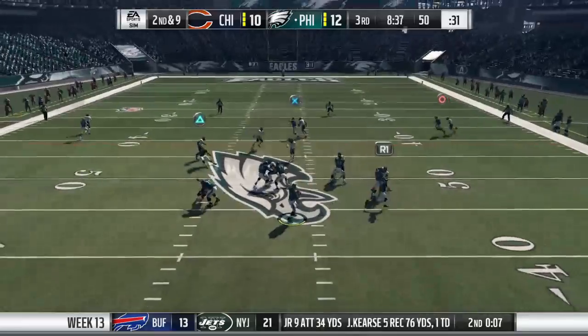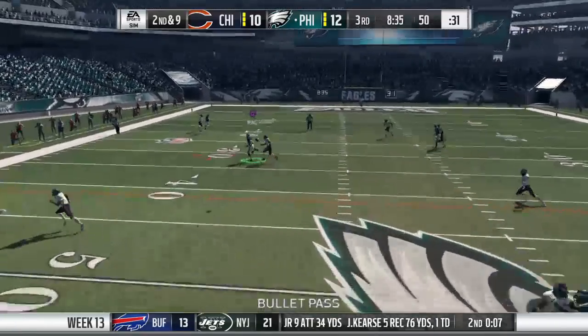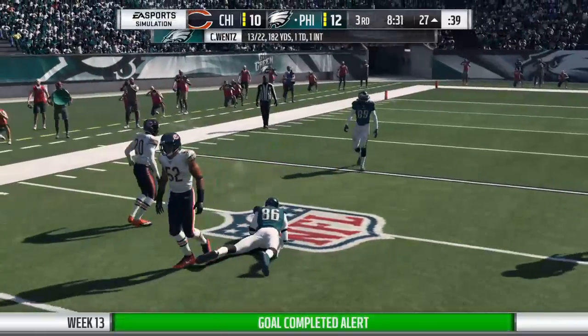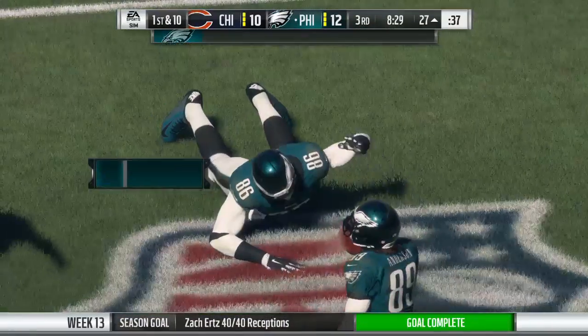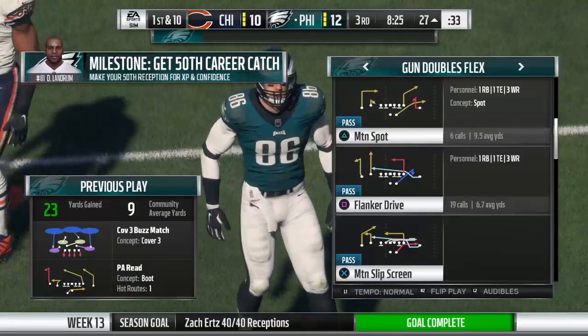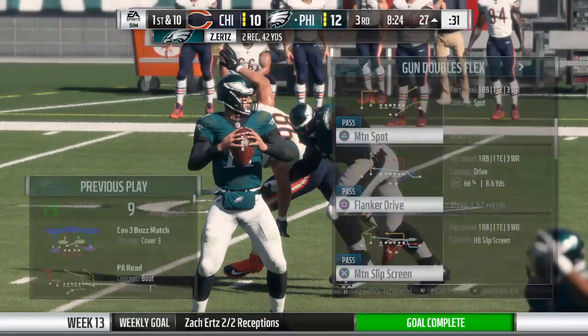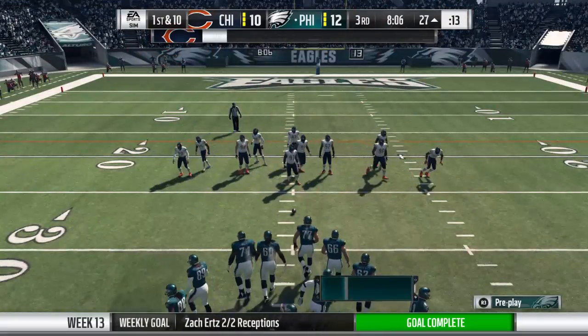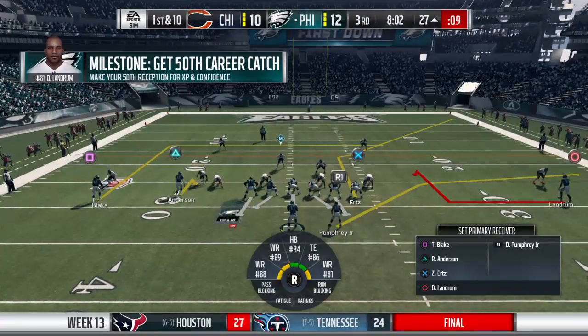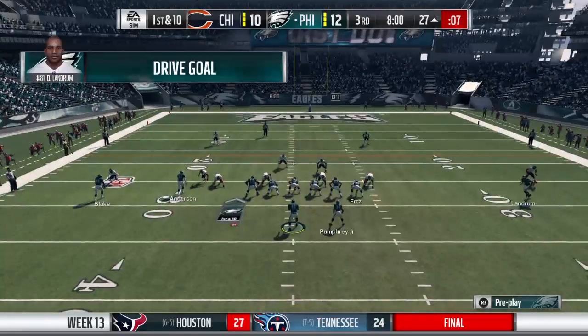From the midfield stripe, they'll look to throw. Ertz has it left side. And he'll be taken down, but not before getting this inside the 30. 23 yards on the play. Such a valuable commodity to have a tight end who can run and get open. How about what he just did there? Worked his way from right to left across the field and found his way free.